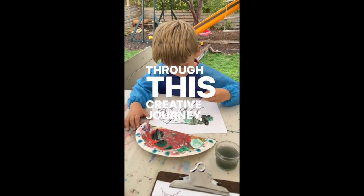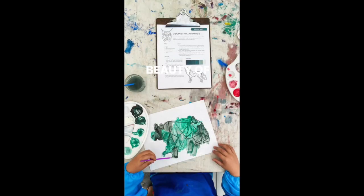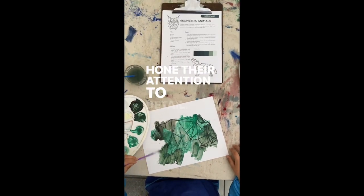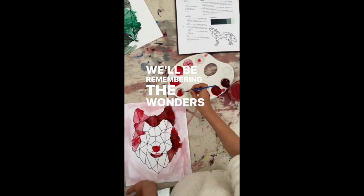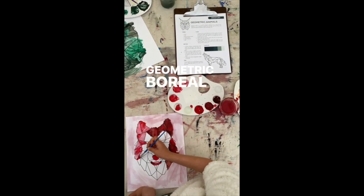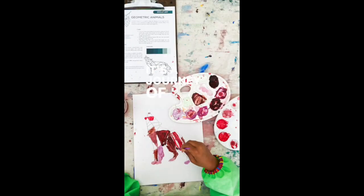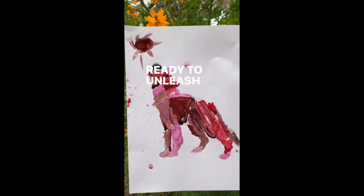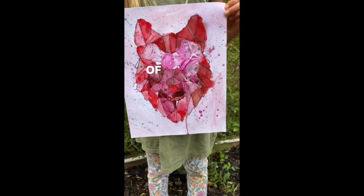Through this creative journey, kids learn to appreciate the beauty of boreal animals, develop their artistic skills, and hone their attention to detail. We'll be remembering the wonders of nature as we bring these geometric boreal animals to life. It's a journey of exploration and connection to the remarkable creatures of our world. Ready to unleash your inner artist and remember the majesty of boreal animals?